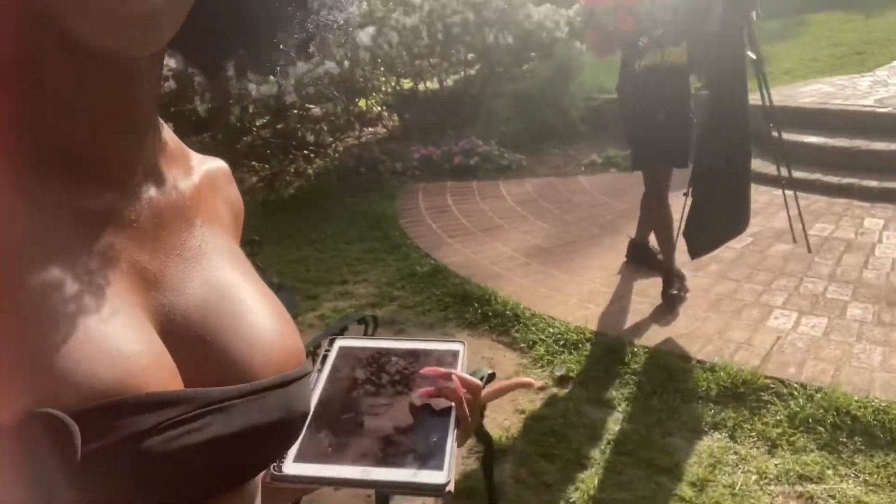So we have made it to the garden. We've already taken a few pictures, but I'll show you guys what it looks like. It's super beautiful. My nerves are kind of going down. You know, I was really excited earlier. Calm down a little bit. I could definitely take some pictures in this chair and this little walkway right here.